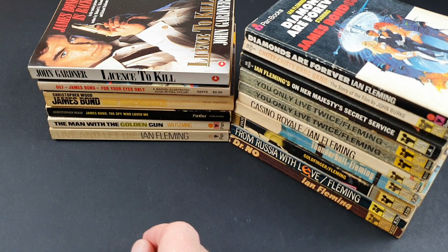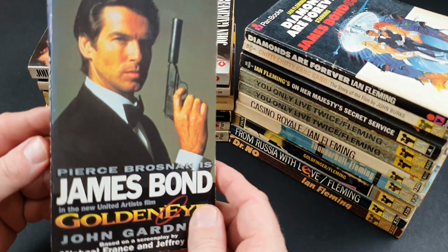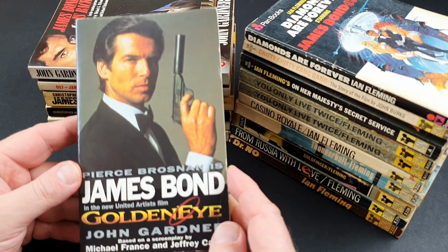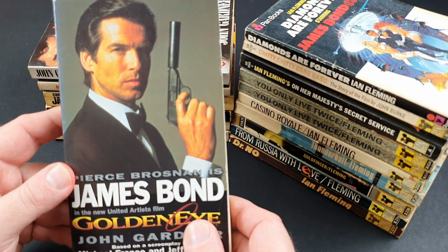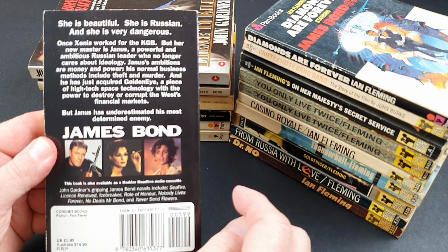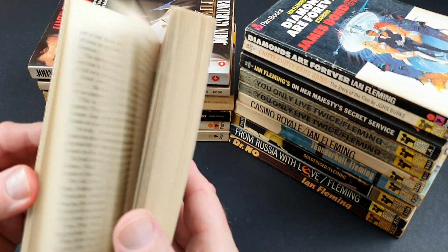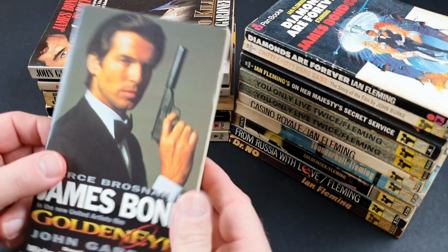The next one we've got was Goldeneye. So the first Pierce Brosnan as James Bond. John Gardner again, based on the screenplay. So he did the chores. Familiar few faces on the back there. Sean Bean. And Goldeneye in paperback was released in 1995.